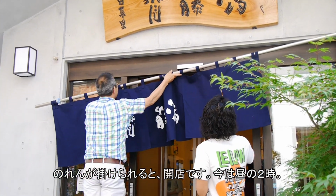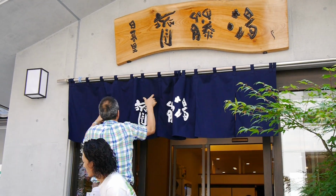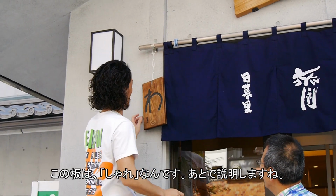Today we're here at Saito-yu, located just a couple blocks from Nippori Station in Tokyo. Although they've been in business for 80 years, they've just gone through a complete renovation. As you can see, they're just opening up for business.